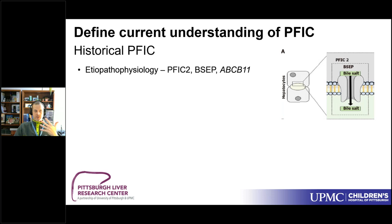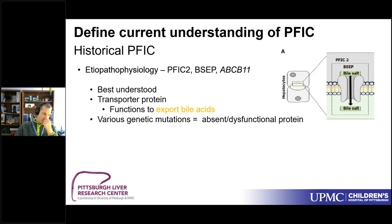I start with PFIC 2 because it's the simplest of the PFICs to understand, right? The ABCB11, that's the gene that associates with this. The protein is the BSEP protein, and the disease is PFIC 2. BSEP stands for bile salt export pump, and so this is pretty simple. This is a pump, and the way this pump works is that it takes bile salts that are made inside the liver cell and it pumps them outside the liver cell. So it's pretty simple to understand the mechanism of the PFIC protein.